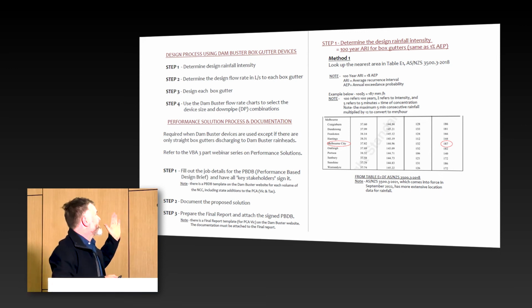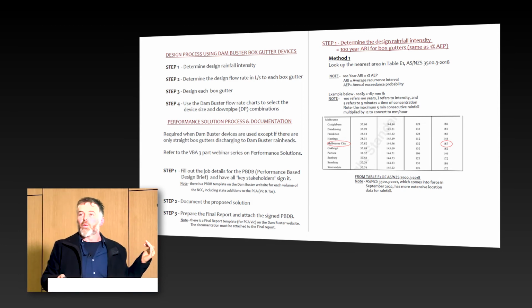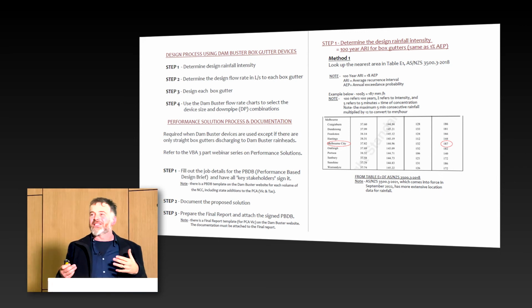The performance solution design brief, which you guys can have a look at. I've got a couple of copies of it. We can have a look on our website. You can go on there and download all these things off the technical section of our website. Have a look at them. And you've also got to keep the documentation.